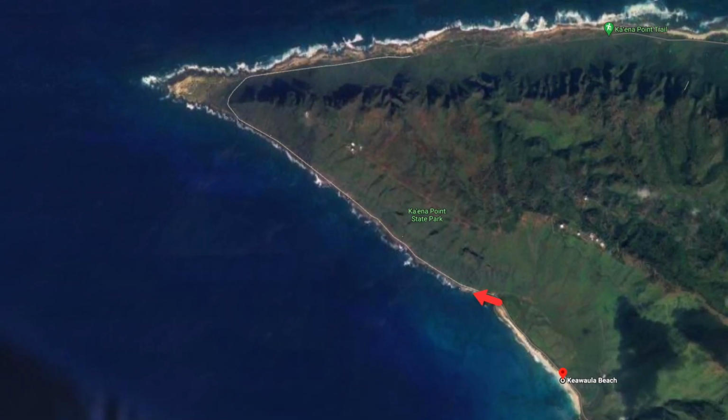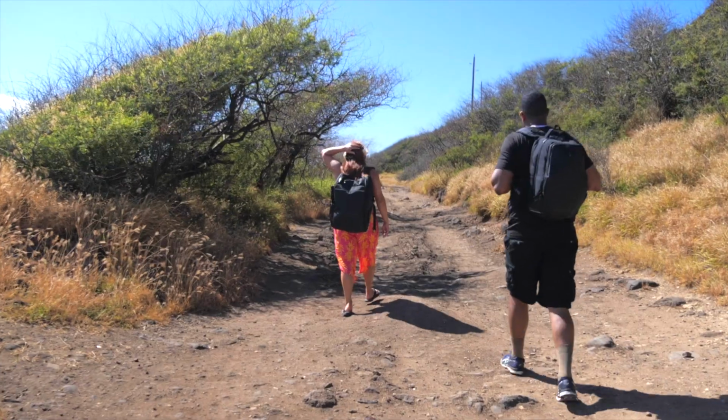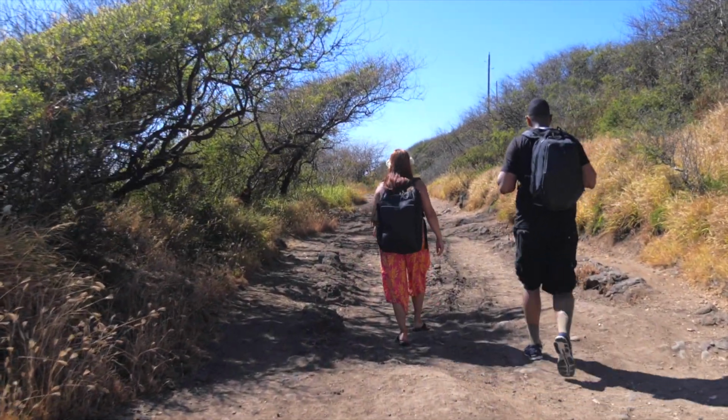Kaena Point Trail is about a 5.6 mile hike round trip to the most southern tip of Oahu. It is an unshaded hike, so be sure to have a hat, umbrella, shades, and water. This hike is really awesome, and it's mostly flat.